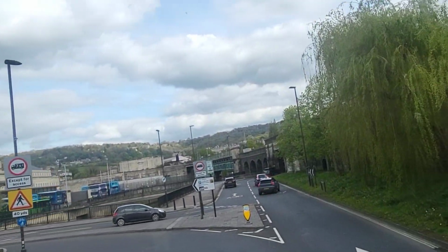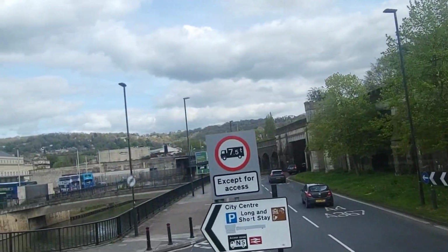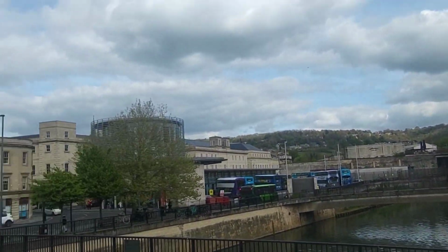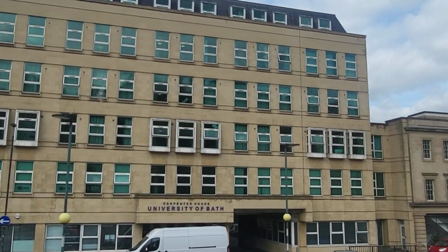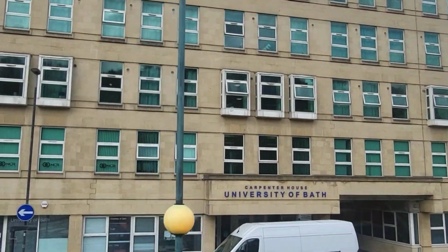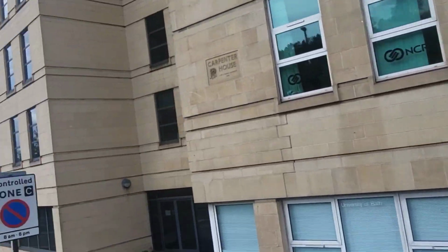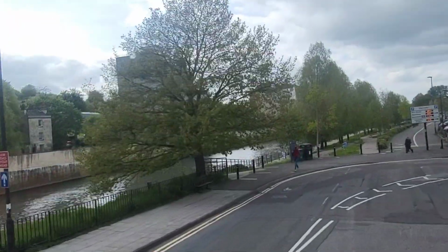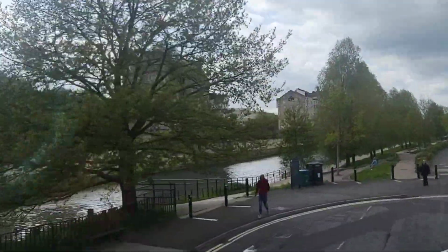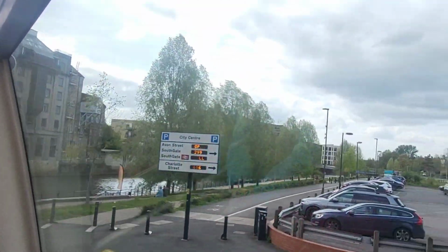University of Bath. This is school, university. Carpenter house. Ah, yeah, because the carpenter is from UK. Oh, that was very nice one there. There's the lake there.